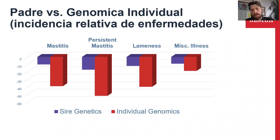The key here, however, is that the only way to get more of those high genomic animals is to use more Immunity Plus sires and then test your females and know which of your females are also going to transmit those high immune response genetics.